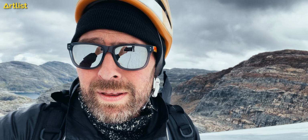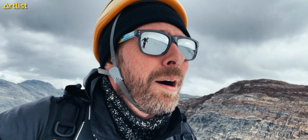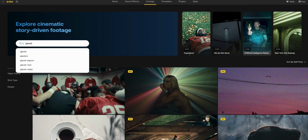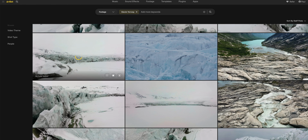I've got a drone with me, but I haven't tried it. Well, I did try it back home and it didn't work properly. I don't know if we're going to do it up here. It could be disastrous if it flies away, but if not, I'll just find the stock footage from Artlist Max. So, good to have that as a backup.